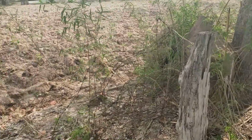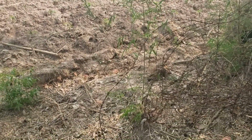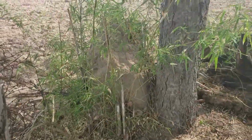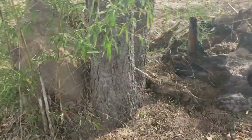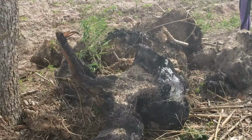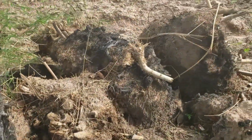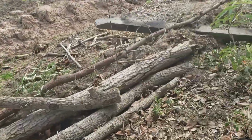Bamboo is starting to grow again. We'll have to do something about that. I don't want any bamboo here. This tree will stay. This needs to go. Stumps from previous burns. Need to clean up and get rid of. A bit of wood.